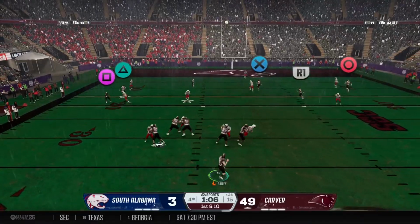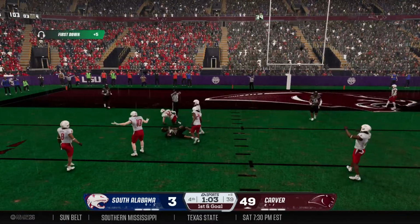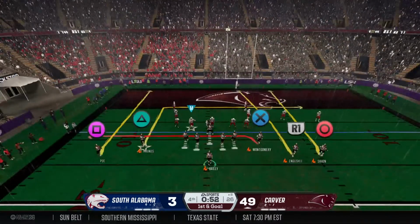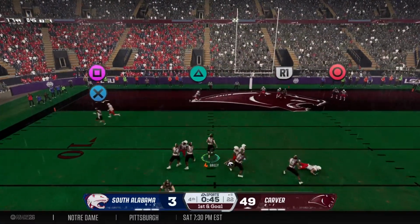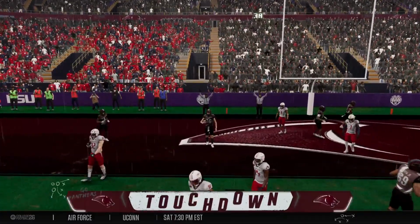Wants to go up top on 1st down. Fires to the wideout. Got a man in the middle. Defense makes a stop, but the chains move, and it's 1st and goal from the 8. And they probably don't need to risk running a play here, but the head coach might want to rub it in. And we have breaking news. They score yet.